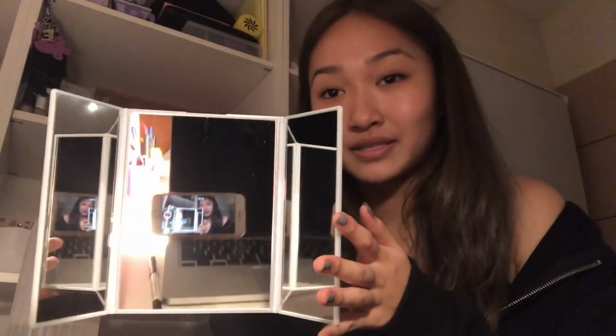There's a stand here, you open it. Basically, you open one side of it, and then you open the other side, and it becomes a mirror. So literally, oh hi, there's my phone. But basically, now I have to go pick an outfit and what to wear tomorrow, so yeah.